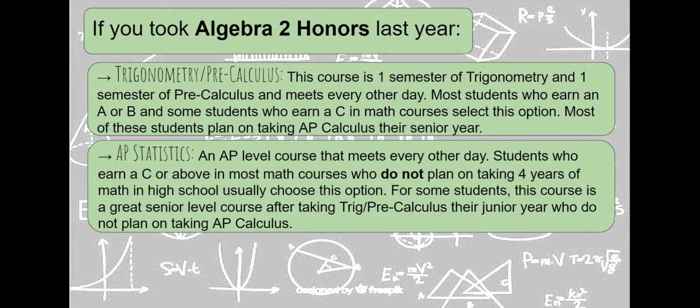You could also take AP Statistics. However, if you choose to sign up for AP Statistics next year, that means you do not plan on taking 4 years of math in high school. If that is you, please let your teacher know so they can talk to you about what that means for your senior year and what your options are.